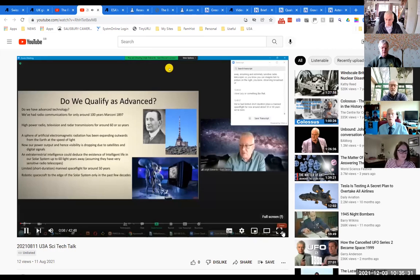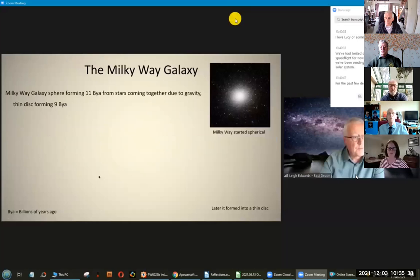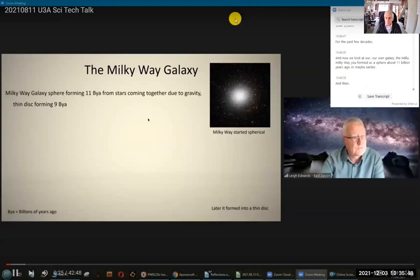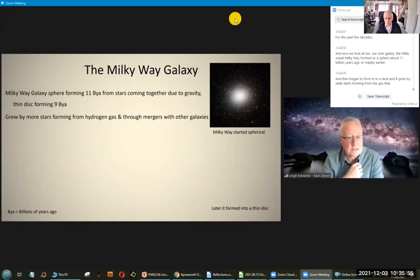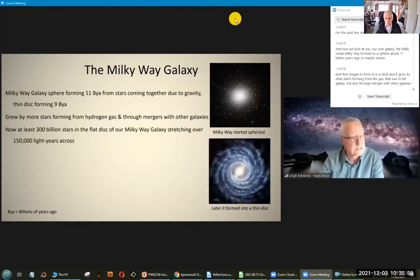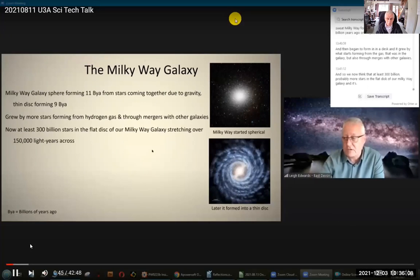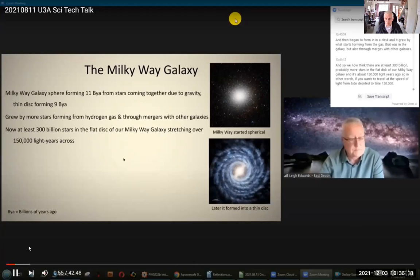Yes, we've been sending robotic probes out into the solar system for the past few decades. Now, if you look at our own galaxy, the Milky Way, it formed as a sphere about 11 billion years ago, or maybe earlier, and then began to form in the disk. And it grew by stars forming from the gas that was in the galaxy, but also through mergers with other galaxies. And so we now think there are at least 300 billion, probably more, stars in the flat disk of our Milky Way galaxy. It's about 150,000 light years across. So in other words, if you wanted to travel at the speed of light from side to side, it would take 150,000 years.